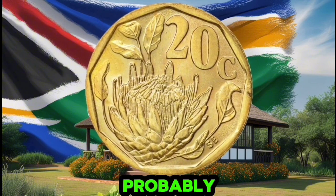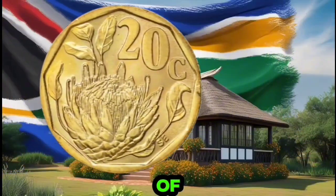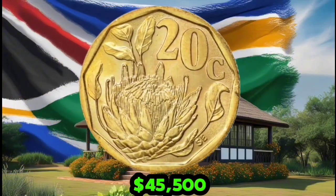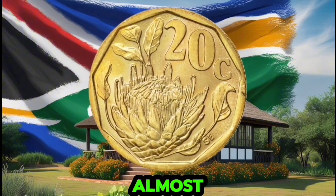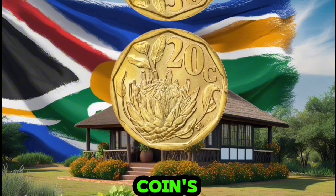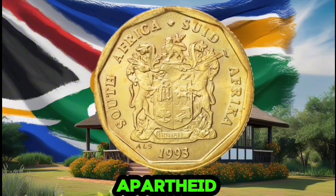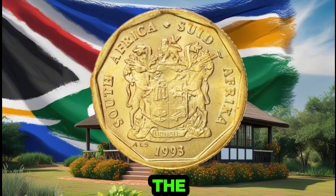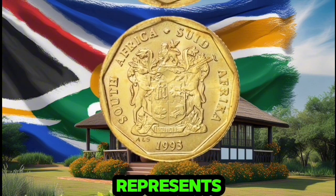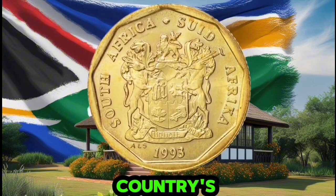I know what you're probably wondering now. How can a coin like this be worth such an enormous amount of money? $45,500? It seems almost unreal, right? Well, there's a deep connection between the coin's rarity and how it was tied to South Africa's transition from apartheid to a democratic society. The 1993 20 cent coin represents not only a change in currency, but also a massive shift in the country's history.